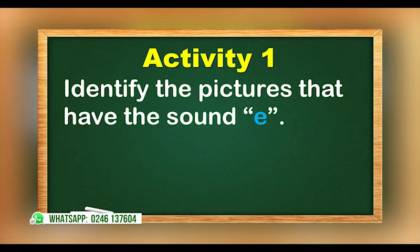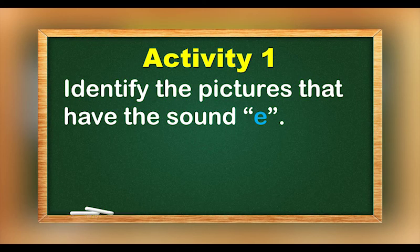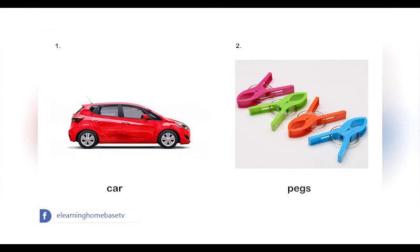These words, they all have the sound E in them. Okay, good. Now, can we move on and identify the pictures that have the sound E in them? Are you ready? Good. That is very good. Let's move on. So number 1, I have a car, and then number 2, pegs.